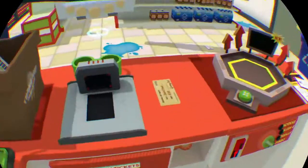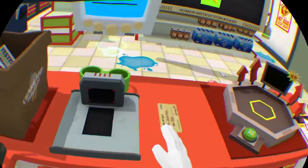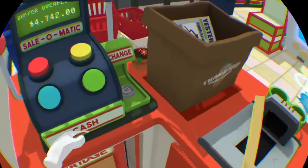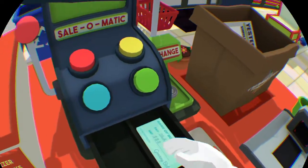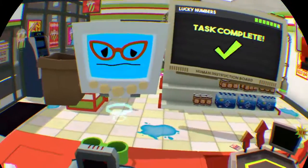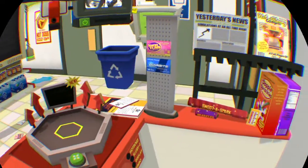There we are. You're beautiful, you know that? You're the only person that gave me money. What a kind young human you are. I gave you the money. Let's go. Lovely day.